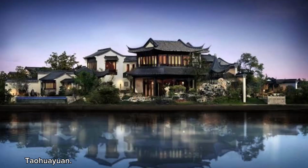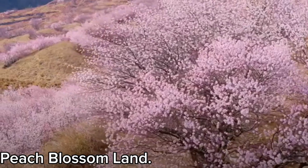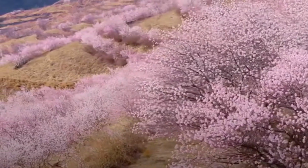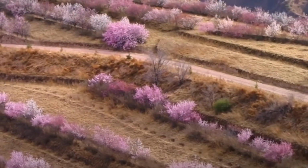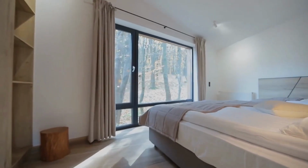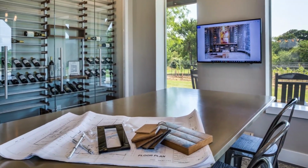Number 4, Tauhuayang. Also known as Peach Blossom Land, a mind-blowing mansion in Suzhou, China. This place is so fancy, it's like the crown jewel of luxury living. Tauhuayang has 32 bedrooms and 32 bathrooms, and on the ground floor, there's a wine cellar that's like a work of art.